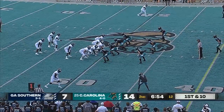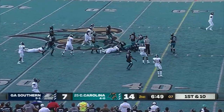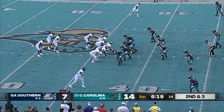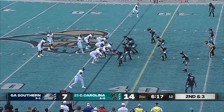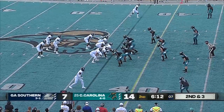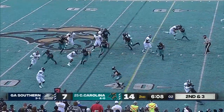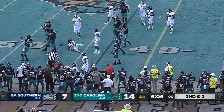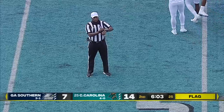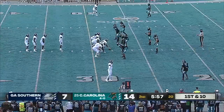First and 10 from the 50 for Georgia Southern. King's got it. Nice pickup, second and 3 coming for the Eagles. Wirtz is going to change things up. Keeps it. And he is thrown down, and there is a penalty coming. Yeah, it's going to be a foul. Horse collar, defense, 94. 15 yards from the end of the run.